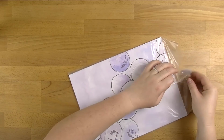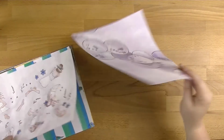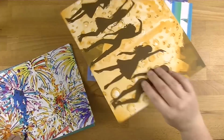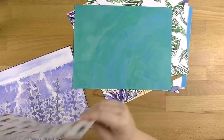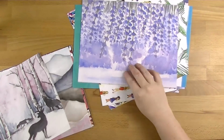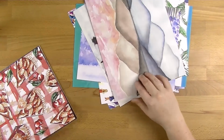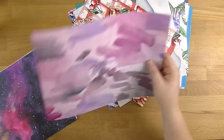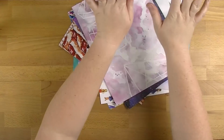This was the extra one. I'll quickly go through what I got in this one. Very, very similar. I have got now triplicates of some, but that's okay. So Time to Unwind, Seaside, Girls Night, Treat Yourself, Time to Unwind, Wild and Free, Life's a Party, Hello Universe.